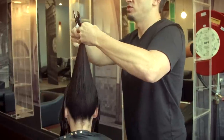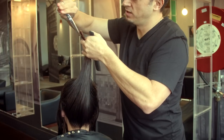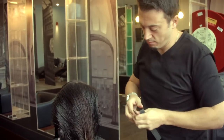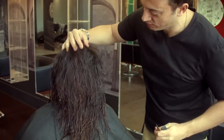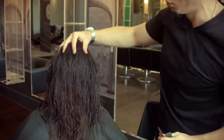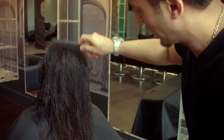And again, we'll just give that a gentle little breaking up point cut. Only go about 2 centimeters in, because we can do some more texturizing later. All right, let's have a look at that shape. So you can see you've got beautiful short layers. Obviously, when we texturize that, that's going to get a tiny little bit shorter. I think this is a really, really balanced length. I don't think it's too out there. And again, all that length is all there.